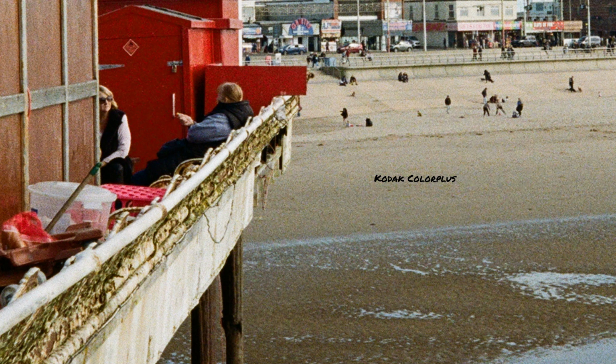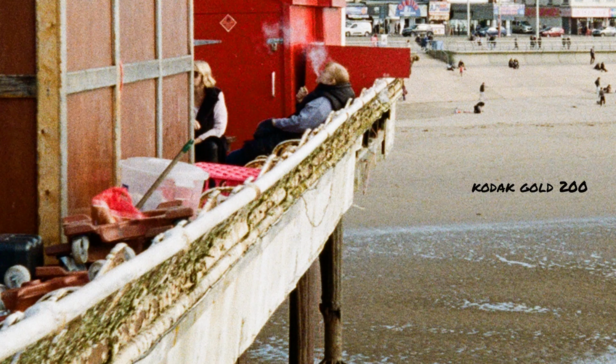But let's take a look at the grain. I don't know how I did that. So with Kodak Colorplus, it's supposed to have just a slightly more harsh grain. And I think you can notice that a bit when you look at these shots. On the close-up, you can sort of see what I mean. When we take a look at Kodak Gold, you can see that the grain is just a little bit finer. I wouldn't say it's a dramatic difference, but it's there.